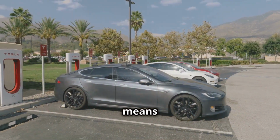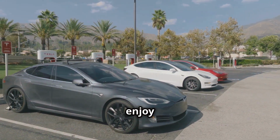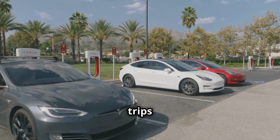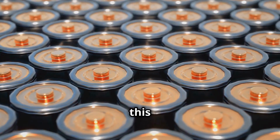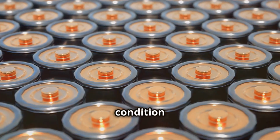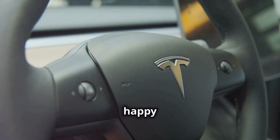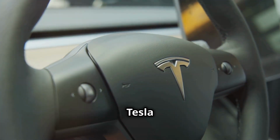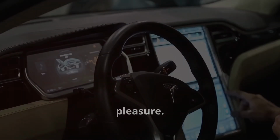Good battery health means you can drive farther, charge faster, and enjoy your Tesla for years to come. Imagine taking those long scenic road trips without a hitch, knowing your battery is reliable. Think of it like this: a healthy battery is a happy battery. Keeping it in good condition ensures longevity and optimal performance. And a happy battery means a happy driver. So, take care of your Tesla battery and it will take care of you, making every drive a pleasure.